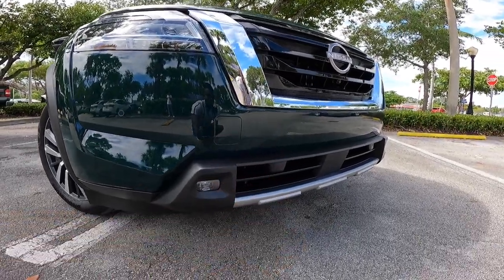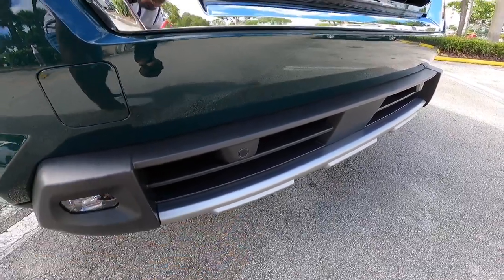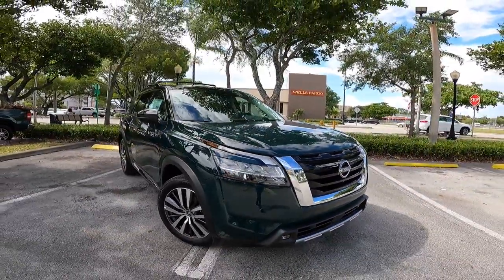As you guys can see, also, there's these LED fog lights here at the lower part of the fascia with front parking sensors. And there's this aluminum-look skid plate here, but it's just gray paint. It's not really a skid plate, but it does look really good here with this green exterior paint.